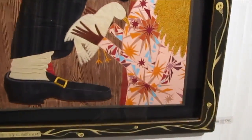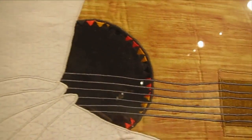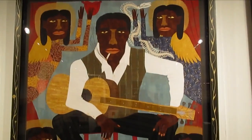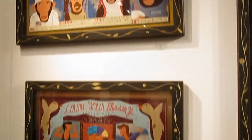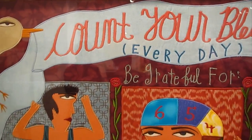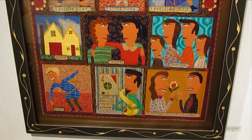Oh, this is titled "The Blues Saved My Life," and it's all applique on fabric. It's really beautiful work here. Oh, that piece is 11 grand. And so, it's got some more appliques. I saw some of this guy's work down at the Visionary Museum in Baltimore during the summer.